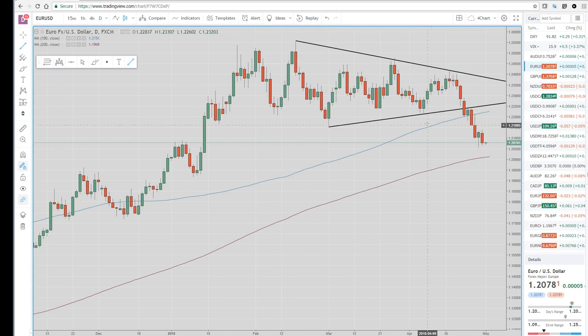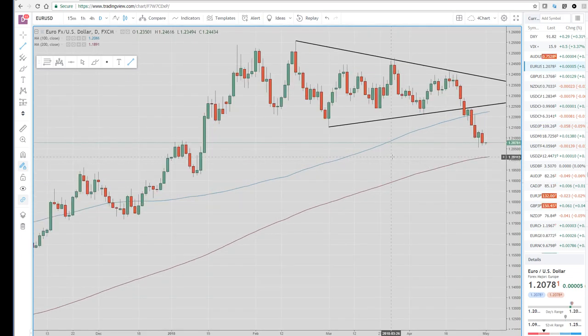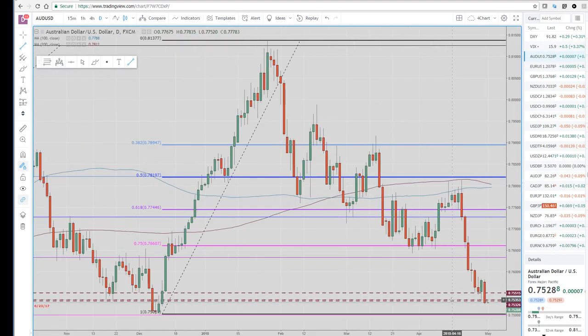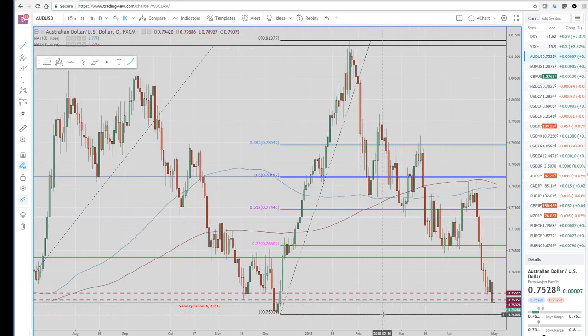So we're now back below 120.90, and it looks like this 120.11 200 day is a near term target. Kind of an ugly daily bar today on Monday. So the dollar strength is still out there. Here's Aussie looking really ugly. Huge, huge level here at 75 cents.